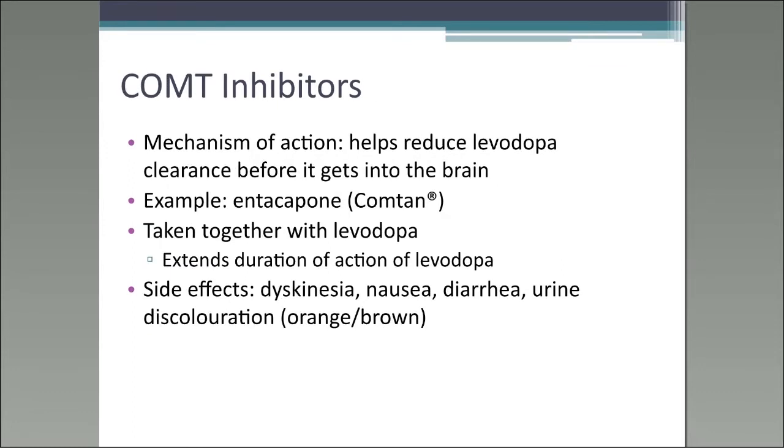And then we have the COMT inhibitors. So with their mechanism of action, what they do is they help reduce the levodopa clearance before it gets into the brain. So essentially, it helps prevent the levodopa from being broken down out in the periphery before it reaches the brain. So essentially, it extends the duration of action of levodopa. But in order for it to work, you have to take it with levodopa. It is not meant to be taken alone.